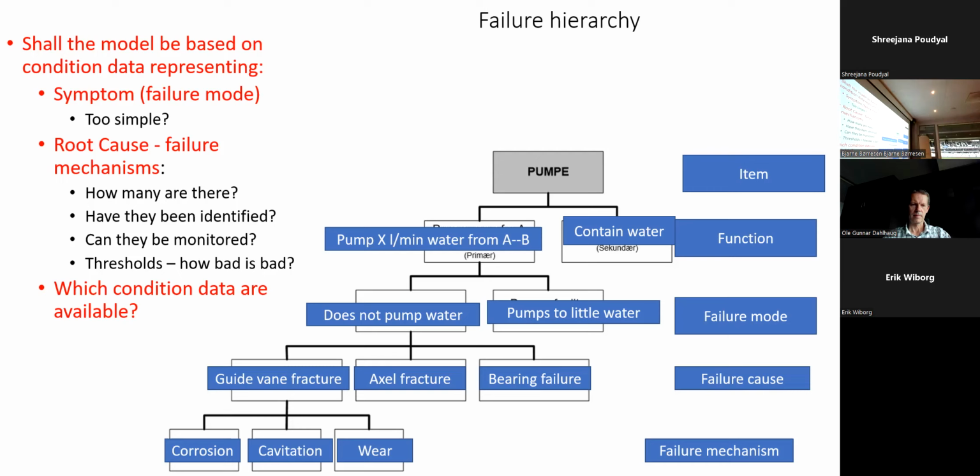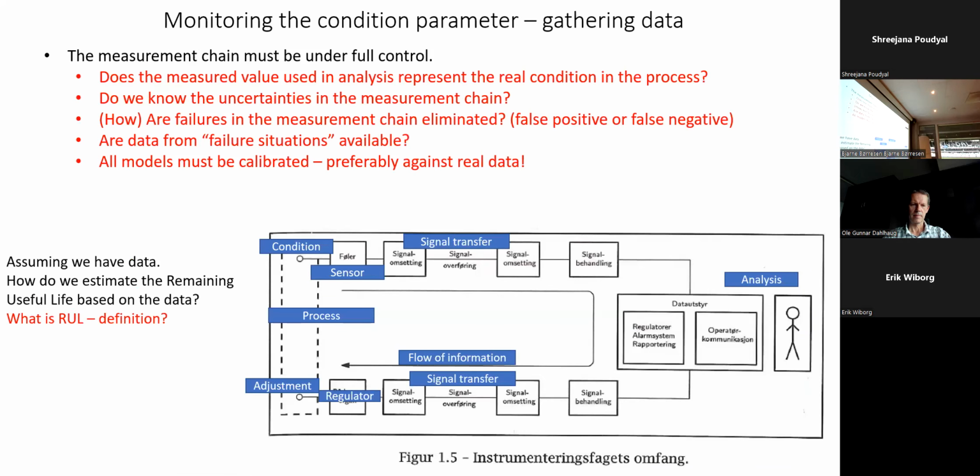Are you with me? Yes. Mm-hmm. And the threshold, how bad is that? How do you determine that? I say that can be a serious challenge. Yoma, you agree with me? No, but it's kind of important to have some feedback so I can see that you follow what I talk about.